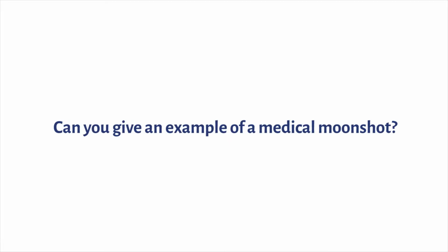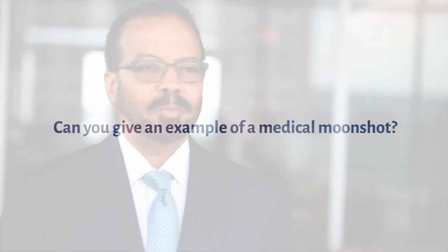So these two have been working on this for a few years now, and they are progressing along. They've done a number of animal studies and are planning to begin clinical trials in 2015, is my understanding. Can you give an example of a medical moonshot?